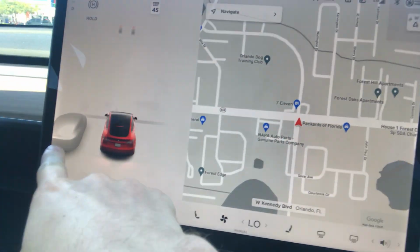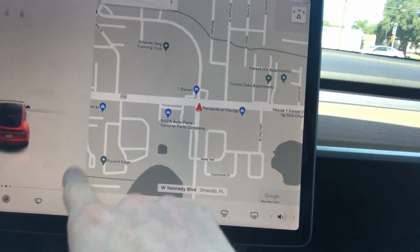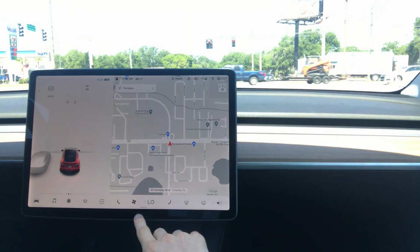Holy crap, dude. What? The mirrors? The whole car? This is awesome, dude. Don't curse. Sorry, my bad. Look at that. It even shows another car is there. And there. And there. That's awesome.